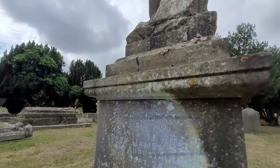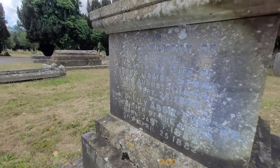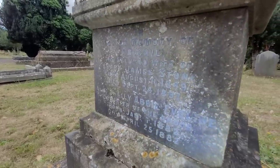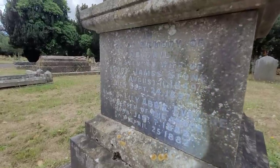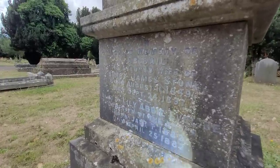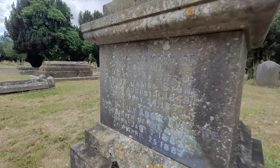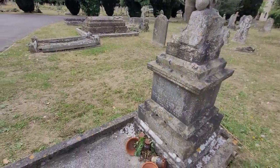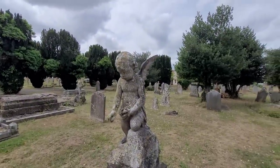In loving memory of Abigail, the beloved wife of Henry James Stone, 1849 to 1897, and of Lily Abby Evelyn, daughter of the above, born January, I think that's the 7th, 1882, and died April the 25th, 1882. So just 3 months old for little Lily there. Beautiful little statue.